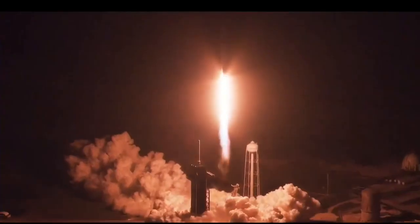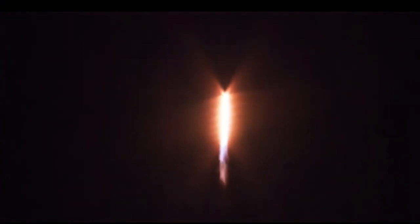Now launching on Endeavour's fourth flight to the International Space Station. Vehicles pitching down range, 1.7 million pounds of thrust provided by the 9 Merlin 1D engines on the first stage. Hearing good calls, stage 1 propulsion is nominal. We're now at T plus 34 seconds into the 6th rotational crew mission on board Dragon and Falcon 9. Power and telemetry nominal.